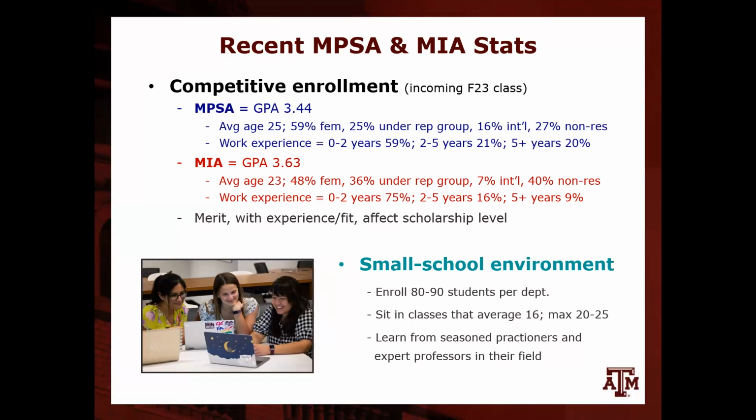And remember, we're a small school environment. So we're looking at about 80 to 90 students per department. I think MPSA, we ended up right under 80. The IA was right at 90 for theirs this year. You're sitting in classes that average about 16 students. Most classes top out at 20. So you're not going to be able to hide. You're going to really get to know the professors and they're going to get to know you pretty well. And if you didn't do your readings from the night before. And then you're learning from both seasoned practitioners and expert professors. So remember, a lot of our faculty are coming in after having done careers in diplomacy or in nonprofits or within a government agency. And they're bringing those to you and teaching you how to work those skill sets.